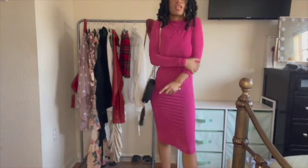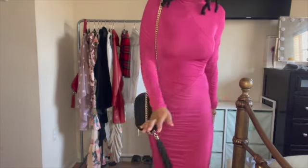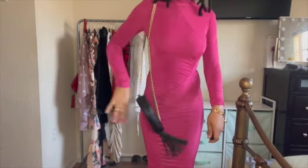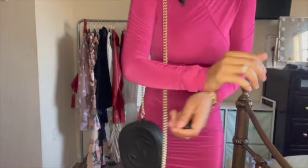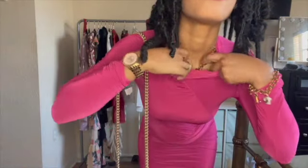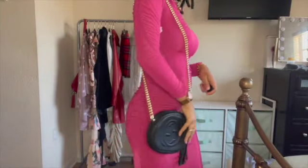Favorite. Anybody's shape can fit into this. It just feels like butter on your skin. Ruching detail. I paired it with the bag. Same jewelry. Watch. Same necklace, keeping everything nice, cute, and simple. And then the shoes.